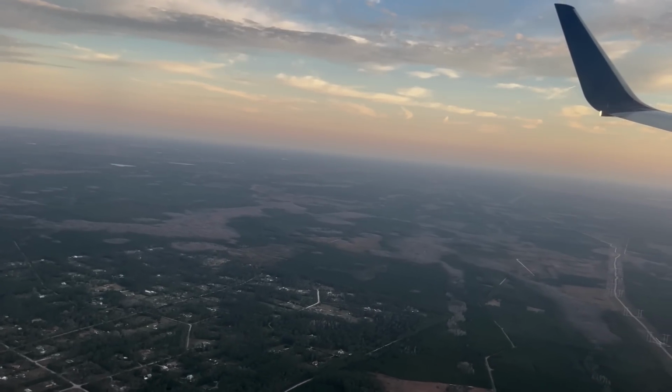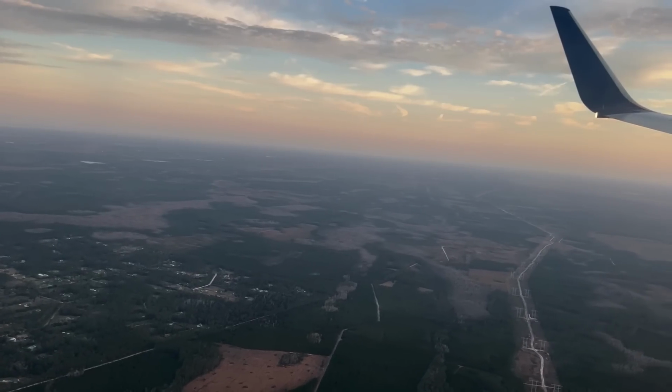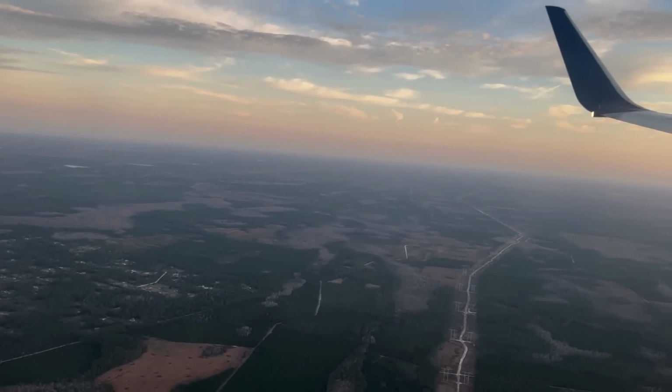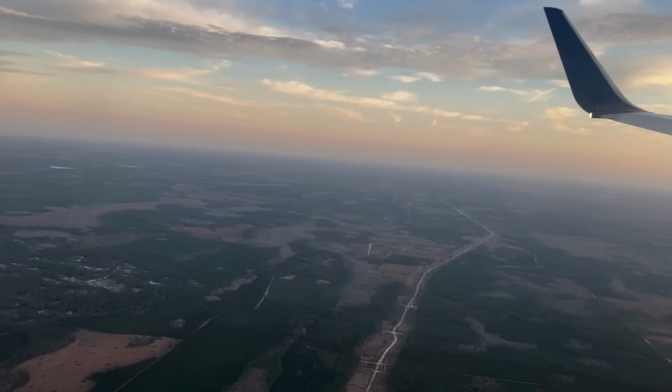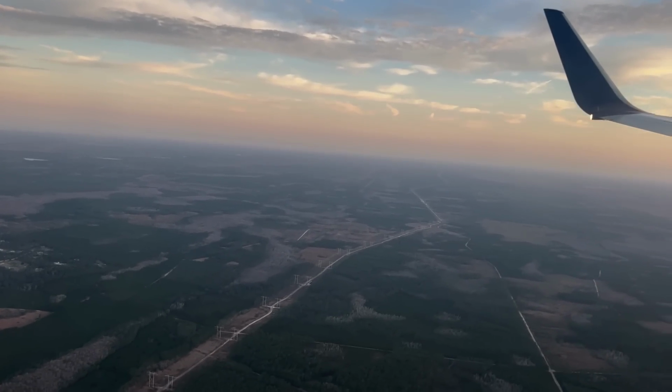What's going to happen now is interesting. The controller is about to tell us to turn left, and immediately after that, he'll have the Challenger turn right. These actions feed both planes toward the final approach course coming from opposite directions. Let's listen to the controller talk to us, and then the Challenger.